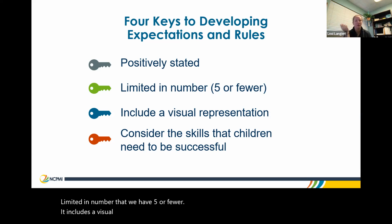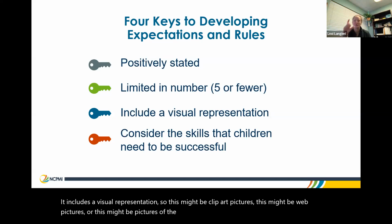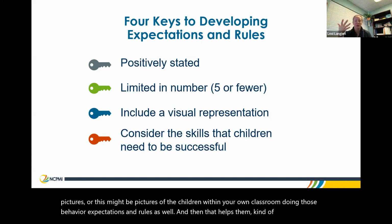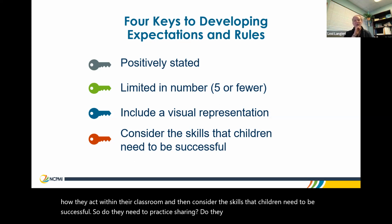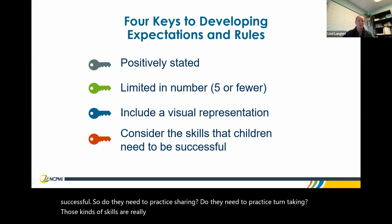This might be clip art pictures, web pictures, or pictures of the children within your own classroom doing those behavior expectations and rules as well. And that helps them take ownership of how they act within their classroom. And then consider the skills that children need to be successful. Do they need to practice sharing? Do they need to practice turn taking? Those kinds of skills are really important at this age group.